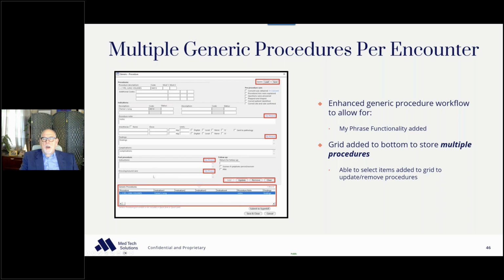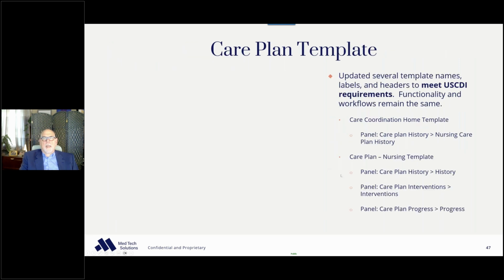The other nice part is that for each of the procedures, you can complete it and then add it to the grid on the bottom. Once you have it all done, you then can submit everything to the superbill. This will speed up not only the ability to do procedure documentation, but also allow you to do multiple procedures during the same encounter. It's really going to help those procedural-based scenarios and allow you to document more quickly.